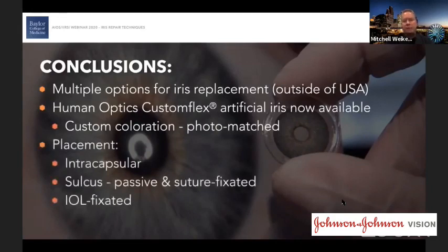You've got several options for putting it in the eye: inside the capsule or the sulcus, which you can leave passively or suture, and then you can attach it to the IOL as well. But it is expensive since it is custom. In the U.S., it costs about $8,000 per patient. Insurance coverage is improving, but it's still a hurdle we have to overcome.